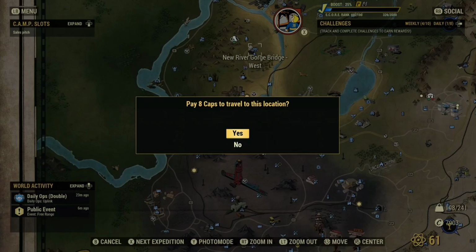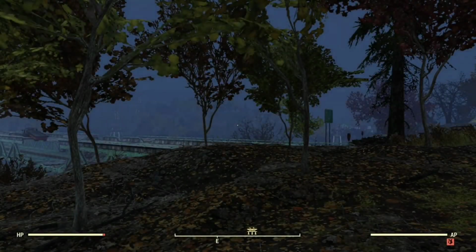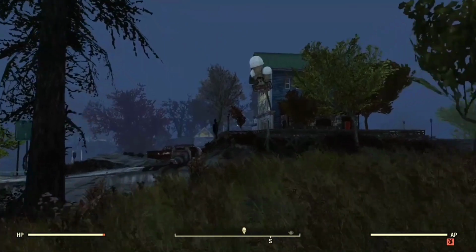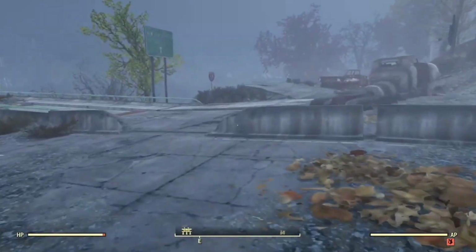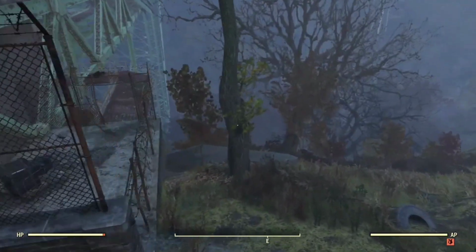So let's fast travel over to the west part of the bridge, and I'll show you what that key opens. Yeah, another little sip of coffee, my lifeline. I love that they include your pictures in the loading screens. Okay, so here we are at the bridge.